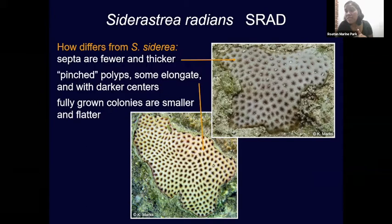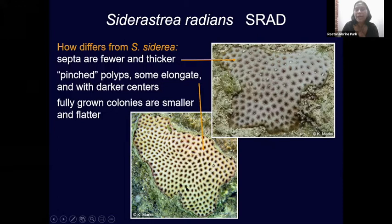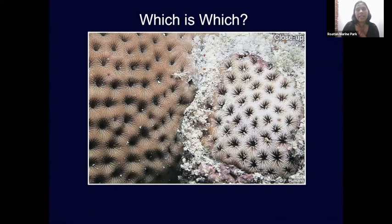So the septa are fewer and thicker in S-rad. Pinch polyps, some elongate with darker centers, and the fully grown S-rads are quite smaller and flat. So this is a hard one.